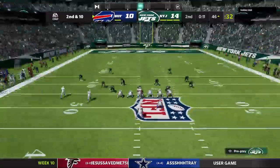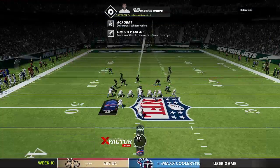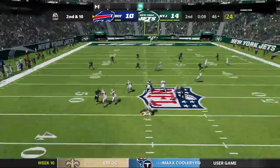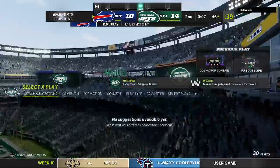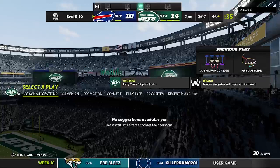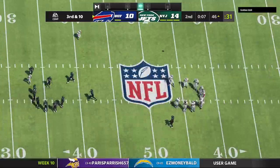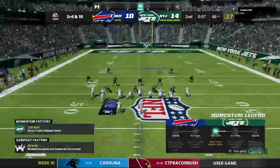So after the incompletion on first, now 2nd and 10. Play fake. Murray. Oh, hit as he throws there, incomplete. A lot of times it's that first read that you have. Maybe you get it in pre-snap, and he locked in on his target, but he was covered quite well, and that one's incomplete. Now play number 7 of the drive as they're looking at a 3rd and 10.